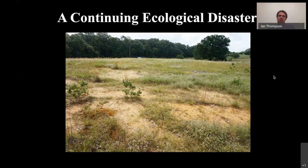It has almost no ecological value. There are almost no pollinator plants in it. It does not protect the soil. It does not have deep roots. And so we're left with big areas of dead landscape across the central part of the United States.